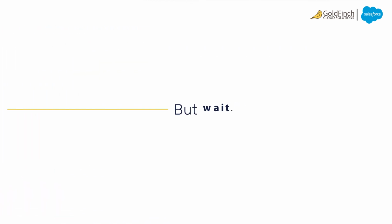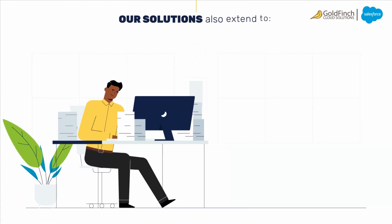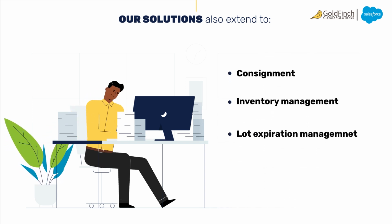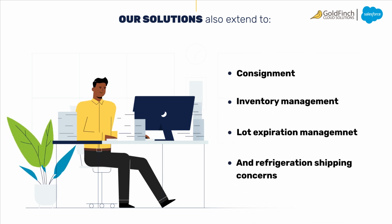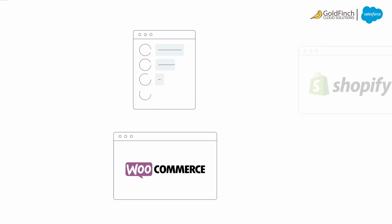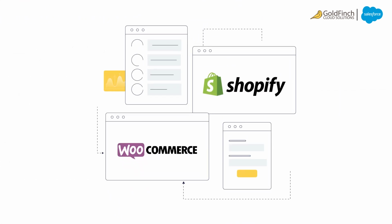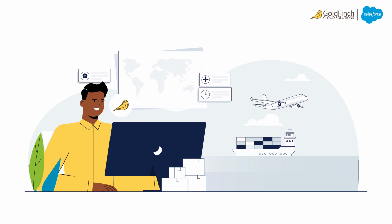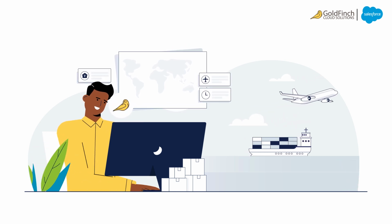But wait, our solutions also extend to consignment, inventory management, lot expiration management, and refrigeration shipping concerns. And whether you want to go further by integrating with Shopify and WooCommerce, or have a niche use case you want to address, like managing break bulk shipments, GoldFinch Cloud Solutions has got you covered.